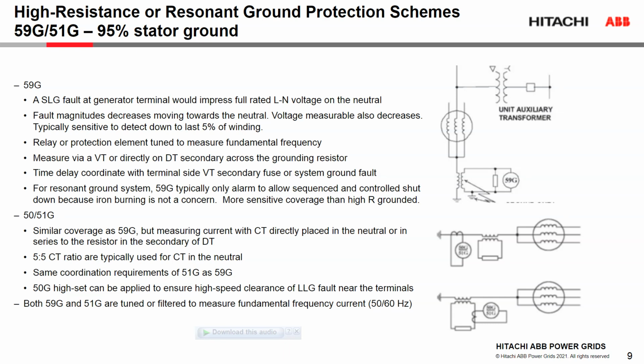For a resonant ground system, 59G typically only alarms. Okay, I mentioned before, to allow a more orderly shutdown. Because iron burning is not a concern, since the fault current is so low, it can also provide much more sensitive coverage than the high resistance grounded design. I mentioned that before, because the effective resistance due to resonant grounding is a lot higher, I think 100 times higher or something. So you can measure a much higher voltage across that resistor, so you can detect incipient insulation deterioration, for example, sometimes.